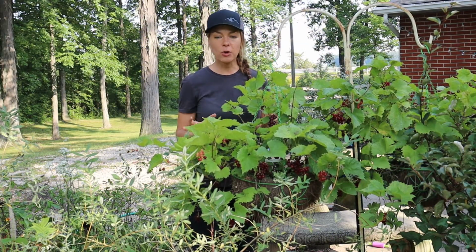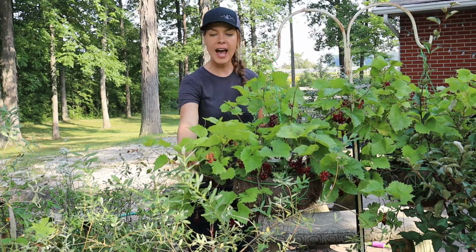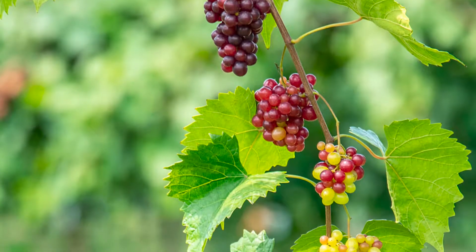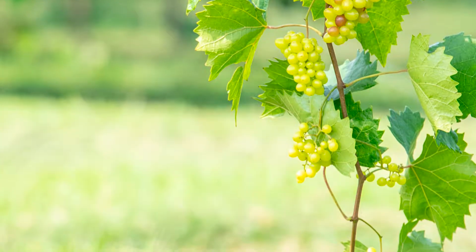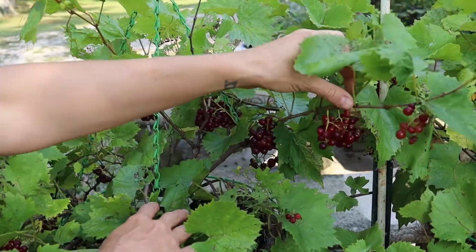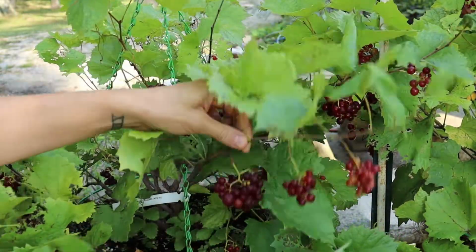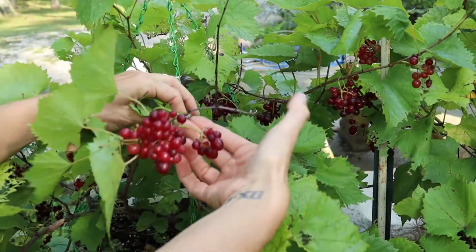Now, another incredible attribute of RazzMatazz is this continually fruiting habit. This is the world's first ever continually fruiting grape. And what that means is that this grape continues to set fruit all the way down the fruiting branches as long as the season continues. So this thing will continue to set and ripen fruit all the way up until our frost, which is about mid-October. If you live in further south zones, it will just keep going and going.